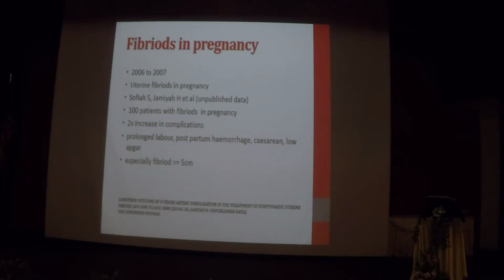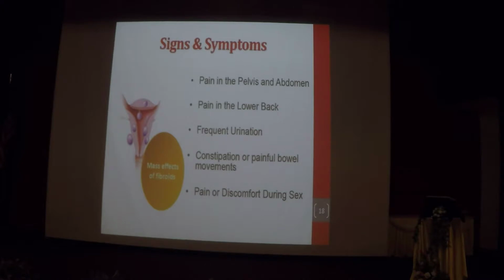They can also have symptoms of mass effect. If the myoma is in the pelvis or in the lower abdomen, they can present with pain, or pain in the lower back, as backache. Sometimes they also present with urinary symptoms if the myoma sits near or behind the bladder, and this can cause frequent urination, or at times constipation, or painful sexual intercourse. So all in all, the symptoms of myoma can reduce the quality of life among women.